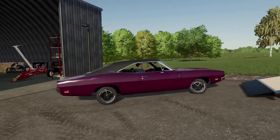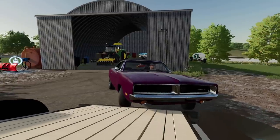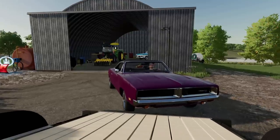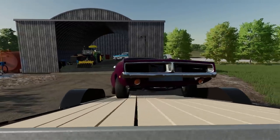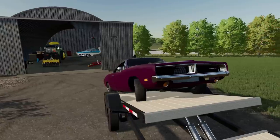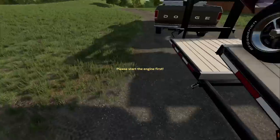Come on. That is really hard on the brakes. Oh, I'm not even loading this right. So this is where I should have a spotter. Oh, don't scrape the front bumper either. That's the other thing. Stay on the trailer. Stay on the trailer. There we go. Shut it off.